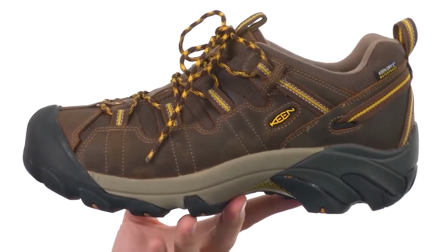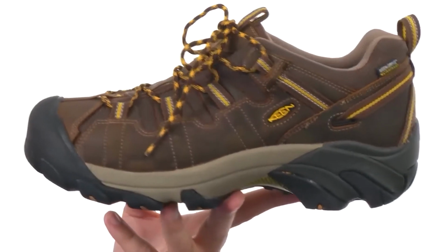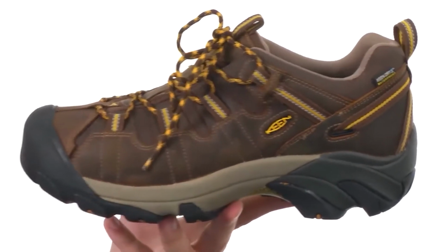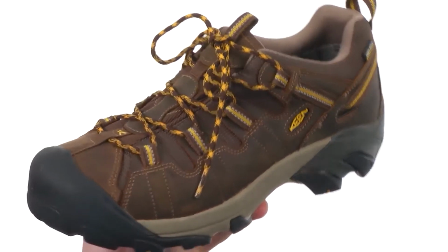I bought the Durand and these Targhees. Both are excellent, but the Targhees are the ones you should get. They just work in all conditions. They fit well, and they are light.